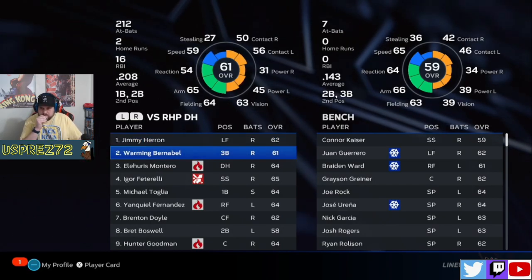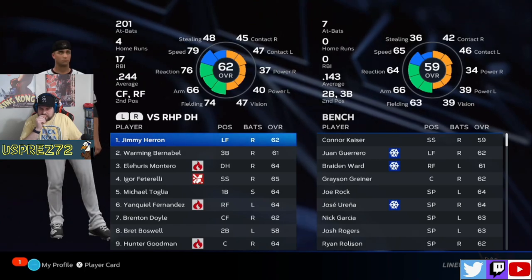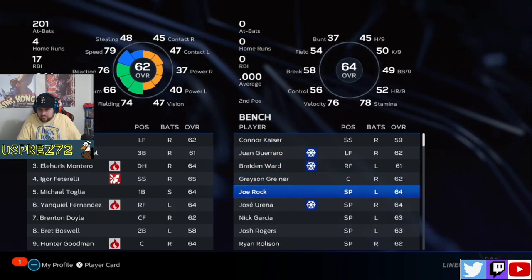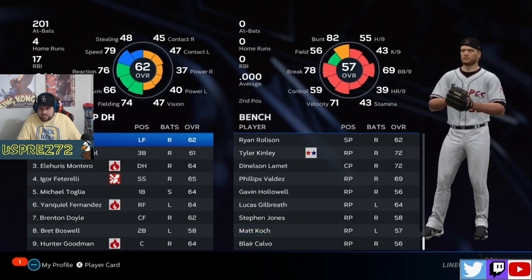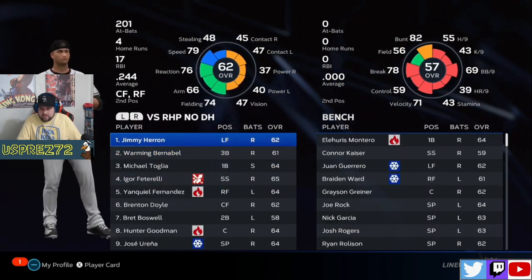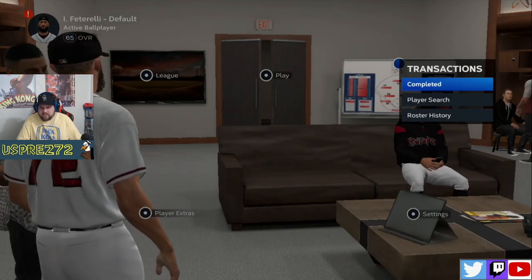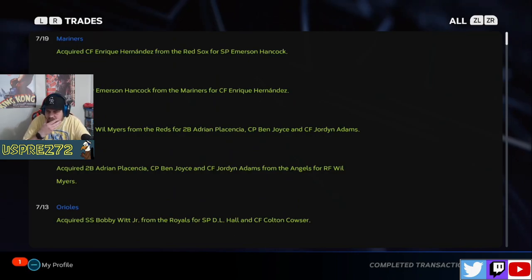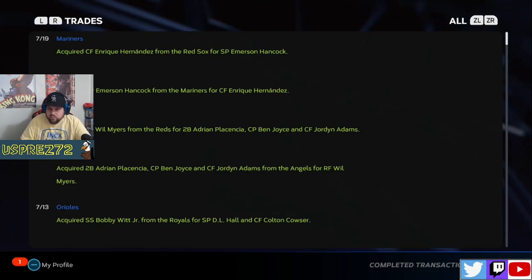Not really anybody that I recognize. Okay, so Boswell was our second baseman. I think Matt Koch is somebody that I recognize. Yanquil Fernandez, was he on one of our other teams? I thought we were playing him at some point. I could have sworn he was on one of the minor league teams we were playing. Will Myers got traded to the Angels.